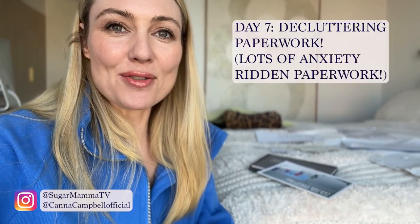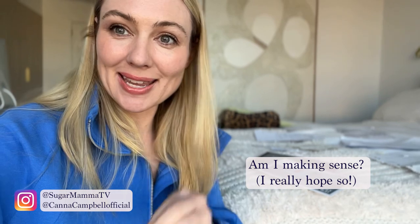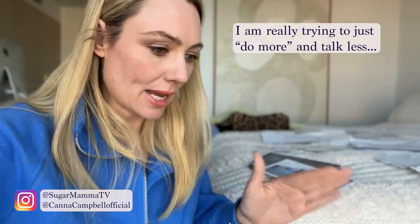I'm going to get rid of the paperwork. The things that I need, how do I explain? I don't even know how to explain this. The bits of paper that I can't get rid of because I need to do something with that paper, but I'm now going to do something with that paper that I'm supposed to do so I can get rid of it. I really hope this is making sense. I think I'm going somewhere with this. Who would have known? Anyway, paperwork, no more talking. Just do it. Do it, Canna. Do it.